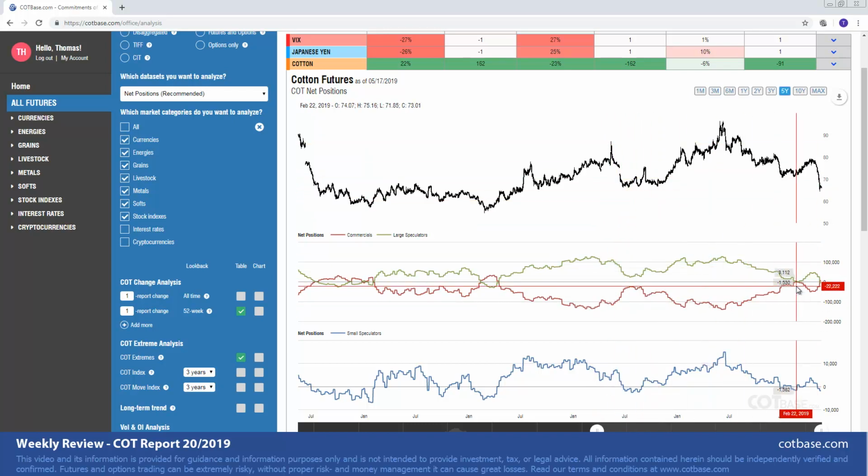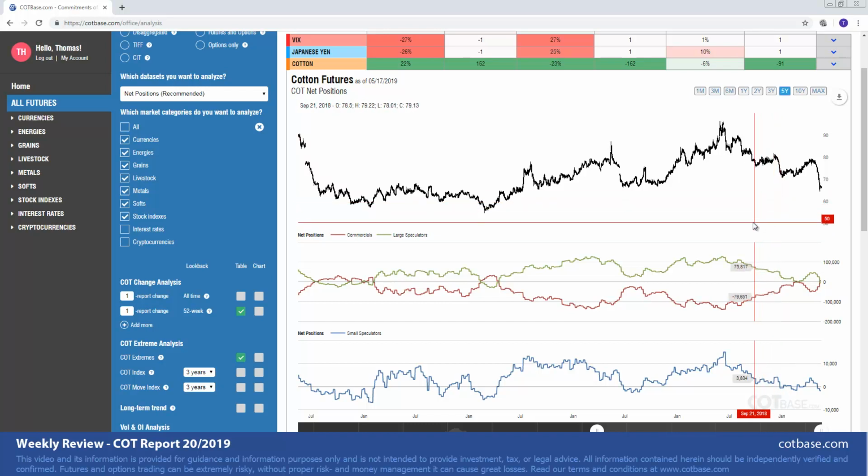But in this case, and actually from February of this year, you can see that traders shifted places back then, and that was a very good signal at this bottom. And what they're doing now is the exact same situation. So we have a bullish COT change signal, a bullish COT extreme signal. So what better can we ask for from the COT report?